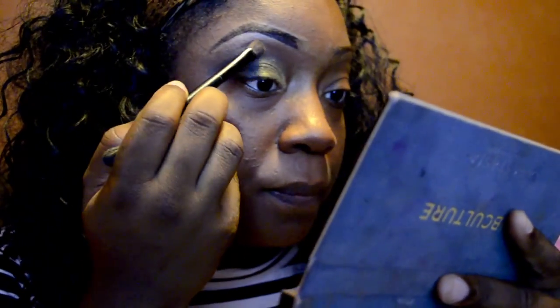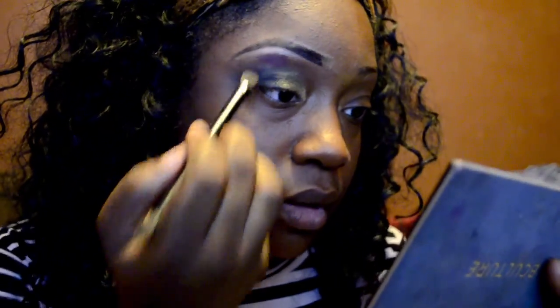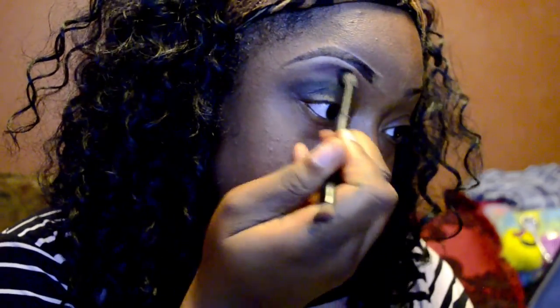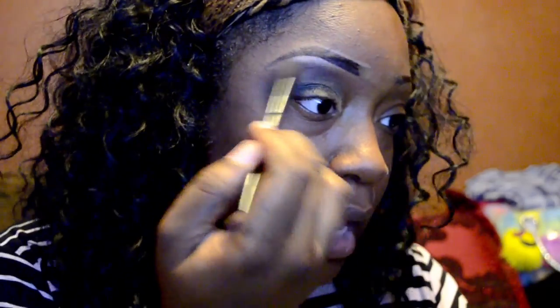So I'm gonna just put it above my brow bone. See how pigmented they are? I only put a little bit, and oh my god, but I have to blend it out so it won't look so harsh. I won't go all the way up to my brow because I don't want to make it too dark, which I think I've already kind of done, but it's okay. This is a look for the nightlife, or if you're going out with your friends. So I think it looks okay.